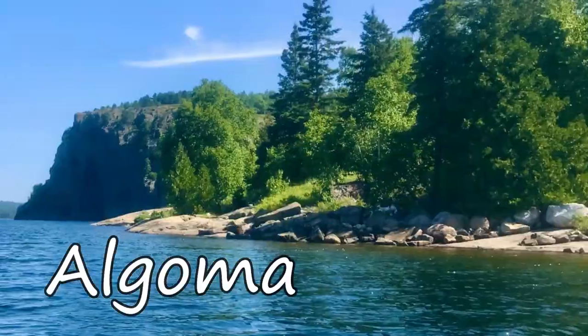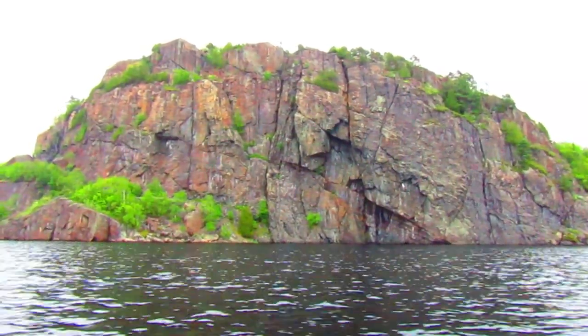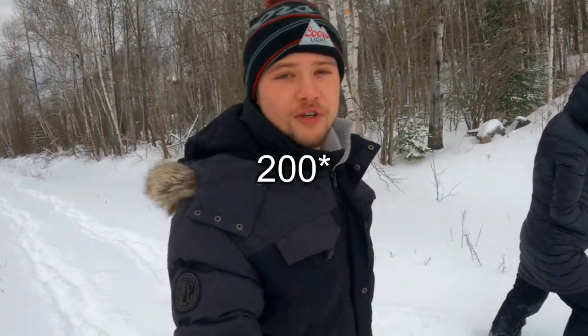Hey guys, I'm in Northern Ontario today in the Algoma Region. I'm checking out one of the natural wonders of this area called Rooster Rock. This spot here is a completely beautiful view over Big Quirke Lake. We're like something around 300 feet over the lake here, up a huge cliff.